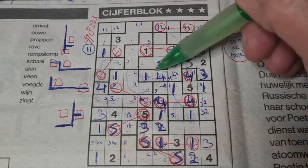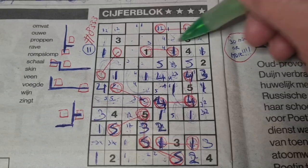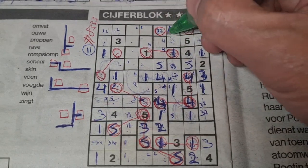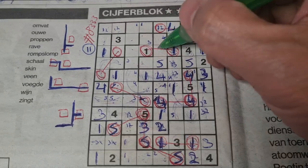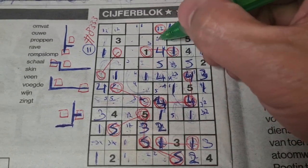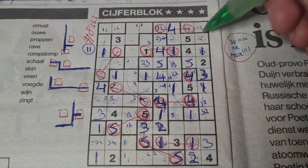This box can be a 4, so the 4 could be here, could be there. These two boxes surround the 4 can be a 4. So one box left for the 4 in this area is supposed to be there then. Now we have a 4 there, so this box can't be 4 anymore. That box should be a 4. So two numbers left in this area for numbers 2 and 3, okay.